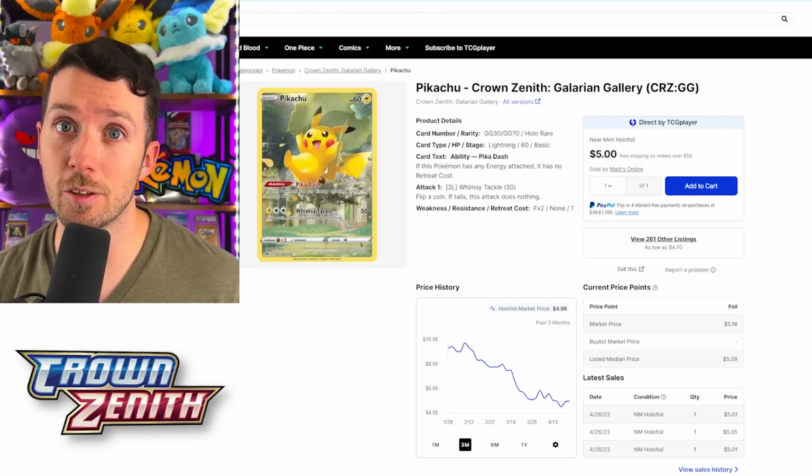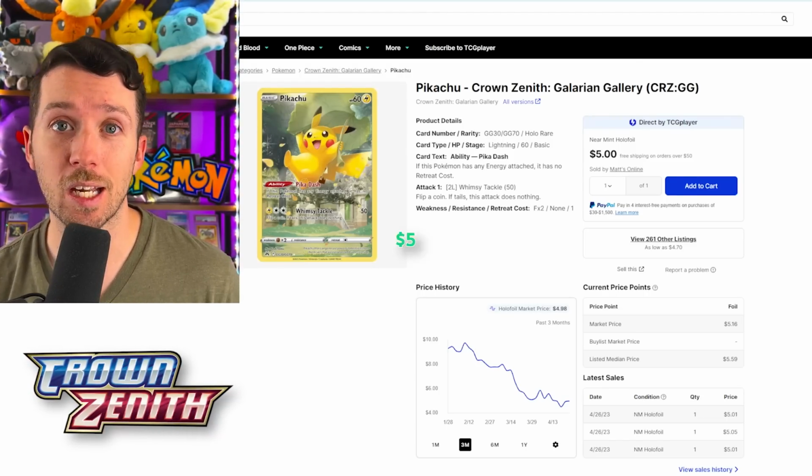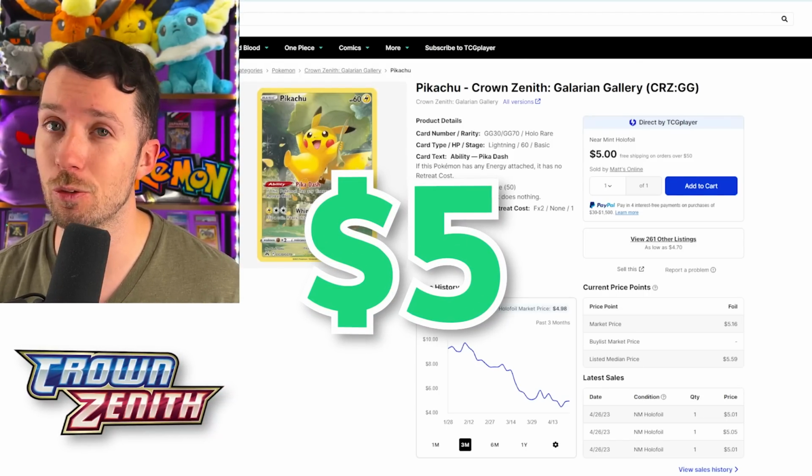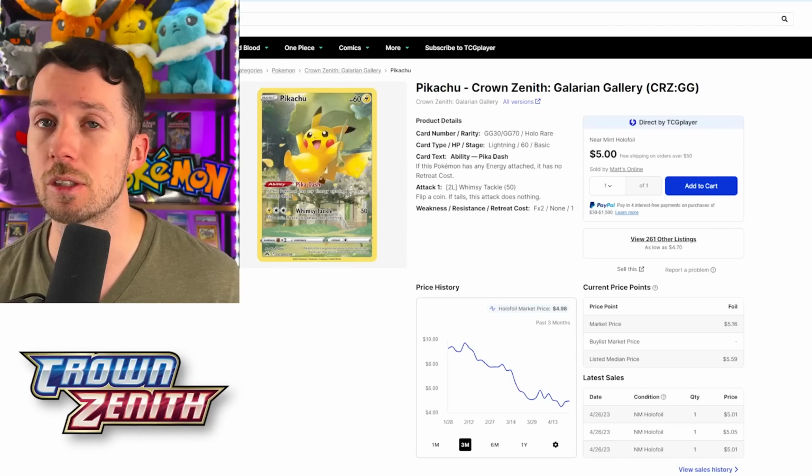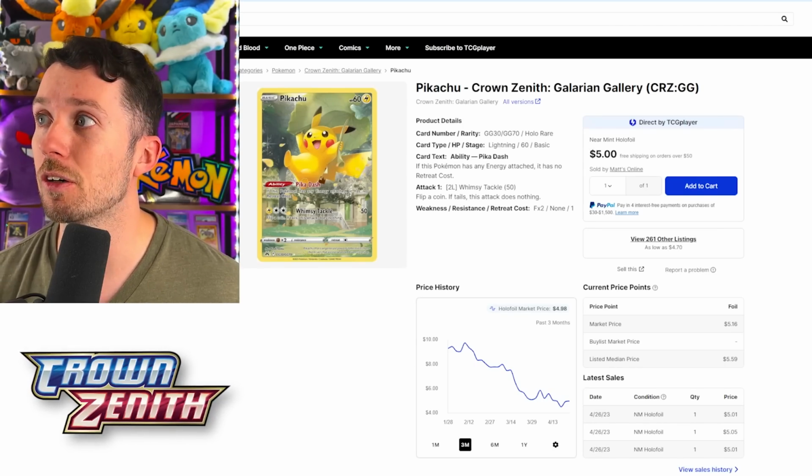Alright, so we do have a Galarian Gallery card on this one, and it's going to be the Pikachu. There are 2 big reasons to buy this card currently. The Japanese counterpart only comes from a God pack, so in Japanese, this card is significantly more expensive. Plus, this one is actually a really good card to grade in a PSA 10.